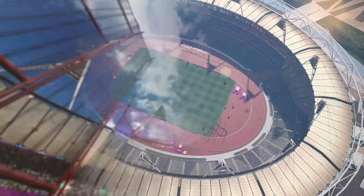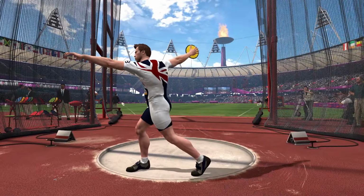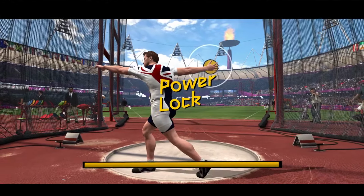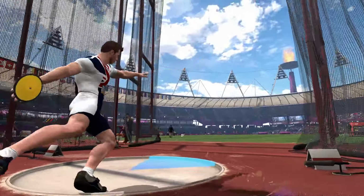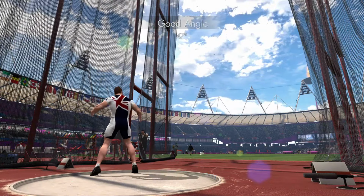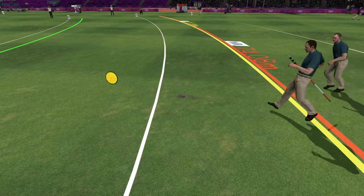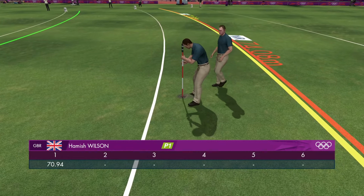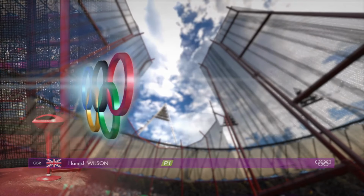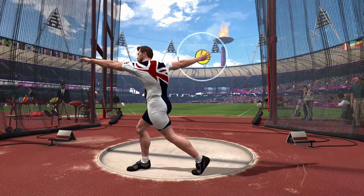Welcome to the Olympic Stadium. 80,000 people on hand here for the next event, and this really has been brought to life. The jewel of the Olympic crown. Uncoils now. Well, that's going to go out, and it's going to be long, this one, very long. Oh, that's massive! Absolutely massive! A huge new personal best.